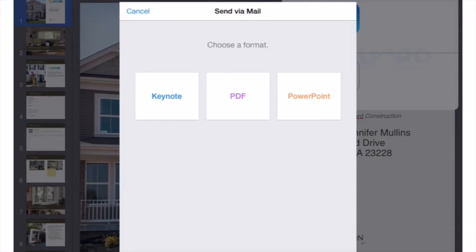The other neat thing about Keynote is that if you want to share the Keynote file, if you want to email it to someone, you have 3 different options on how you want to send it out. You can send it out as a Keynote in this format, or you can send it out as a PDF, which of course we already have as a PDF in our Dropbox account, so you can always email it out from there as a PDF, or you can convert it, which Keynote will do automatically. You can convert it into a PowerPoint and you can email it out to someone in that format as well.